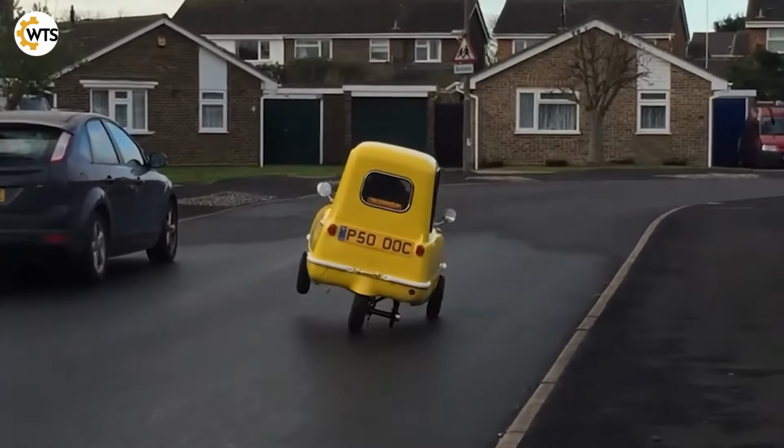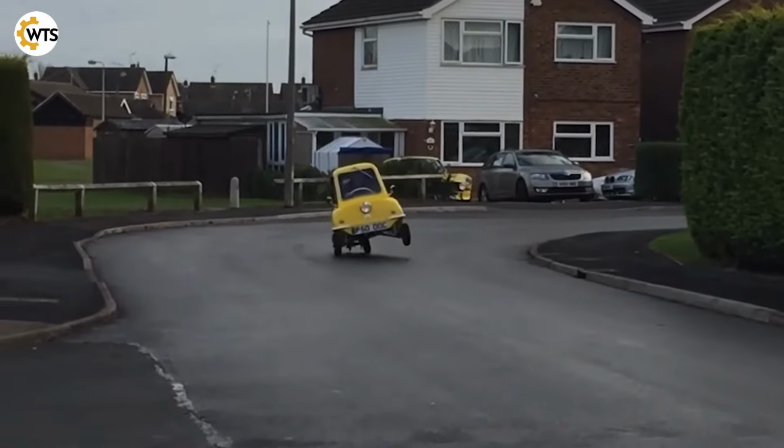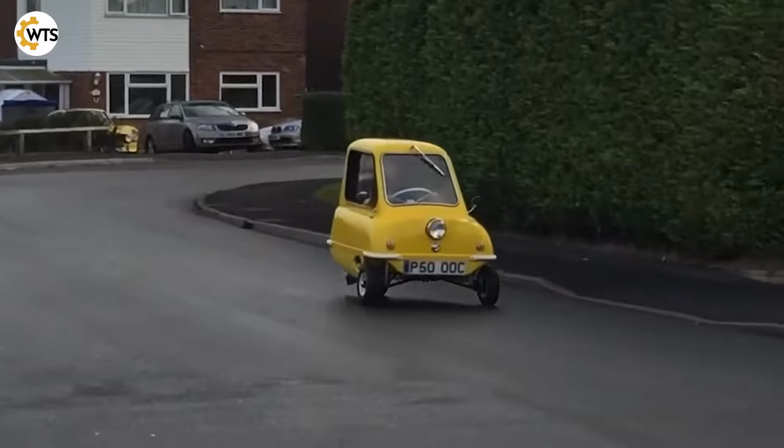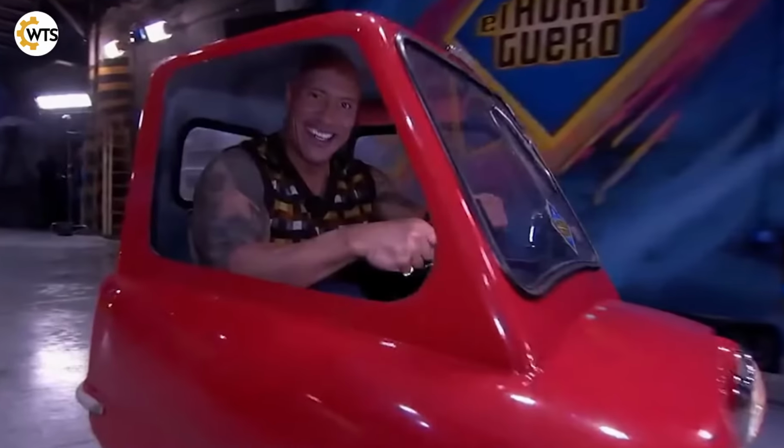And parking? A breeze. You might wonder who could even fit inside. Well, the designers proved their point by showing that even The Rock himself can squeeze in. Now that's compact engineering.